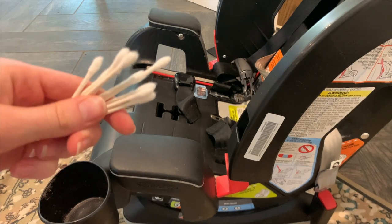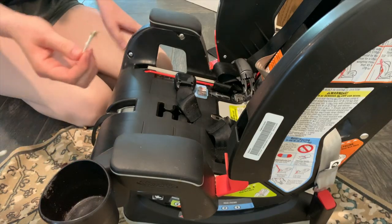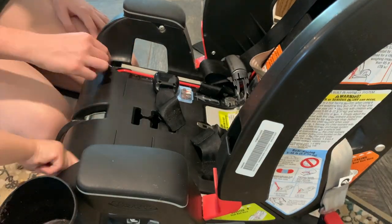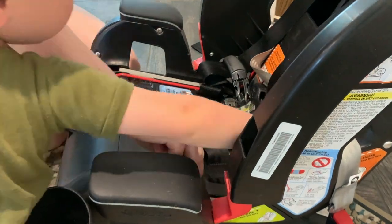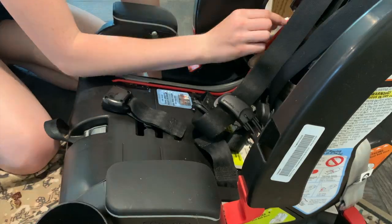Also used some Q-tips to get the hard to reach places, which worked pretty well, but there was still a lot of gunk left. So I took a butter knife and I tried to scrape it out, which again got a good majority of it out, but not all of it. So I did the best I could and it looked so much better than it did before.